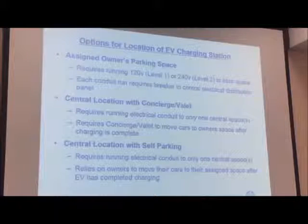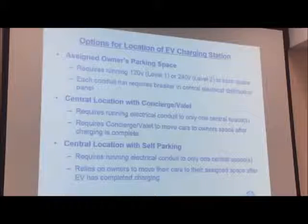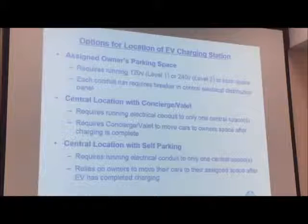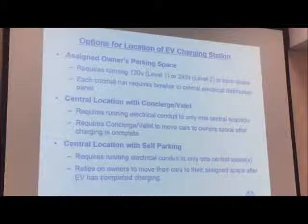And again, it could be level one or level two, and the problem is running conduit to that. I'm at 888 Boulevard of the Arts. We have two towers and they have a parking garage. The underground lower deck is covered and it's assigned spaces. The upper deck is open, anyone can use it. So in the assigned spaces, I actually went to the building manager. I said, I'm getting a car, what are my options here? We went out and took a look.